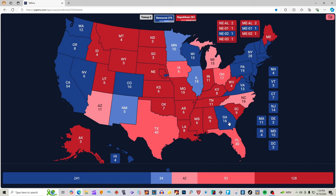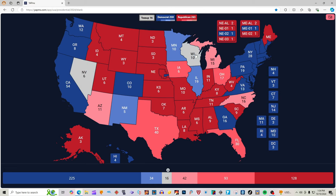Donald J. Trump. So turn Nevada back to gray, and then also turn Wisconsin back to gray, and then Georgia. And that's what the current election map looks like right now.